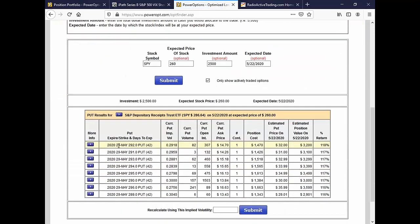And what we see here is the 29th of May, 292 put, 42 days out in time. Current price of $14.70, so I could afford one contract with the cost that I put in. I had mentioned that because of volatility, these puts are pretty expensive. But if the stock was trading at 260 on May 22nd, this put option would be theoretically worth $32 or 118% return.